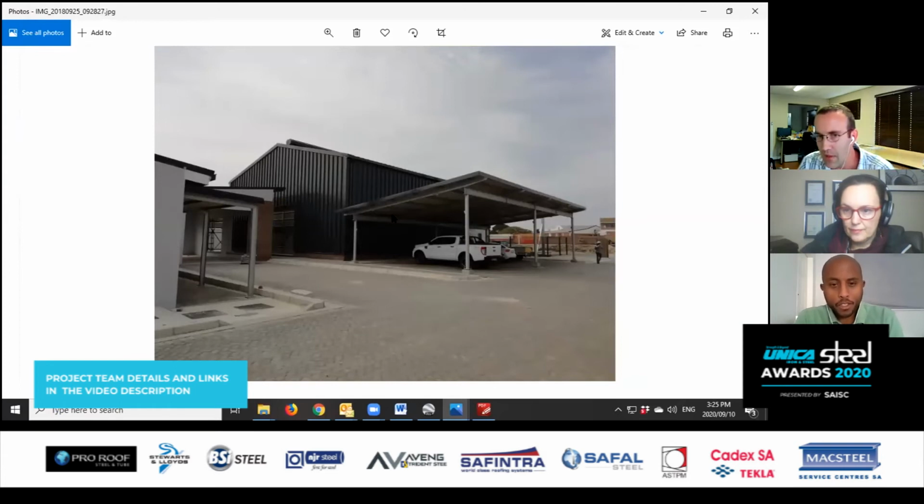With those slanted columns, I just saw the, let's call it, slightly challenging formwork.